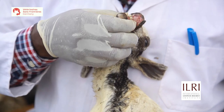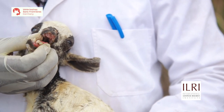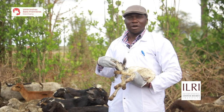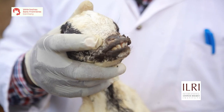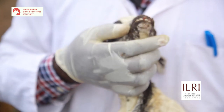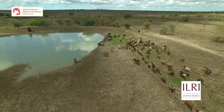If you compare with other diseases, some of these scabs will be outside here, but inside the mouth, it won't be so sore. The scabs will only be outside, but inside it will be sore, tending to be yellowish, what we sometimes call, in scientific terms, diphtheritic.